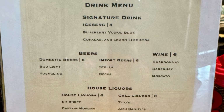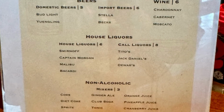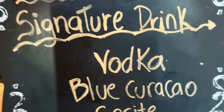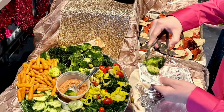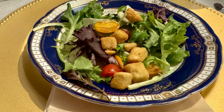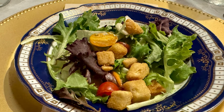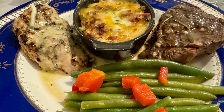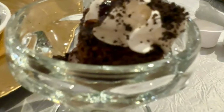Here was the drink menu. It's an open cash bar. The signature drink, of course, is an iceberg. This was the pre-show dinner package appetizer bar. This was the main dining room salad. This was the main dining room meal, so steak, chicken, and a baked potato. This was the dessert.